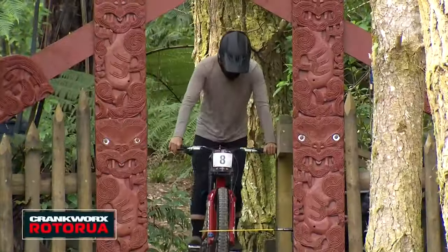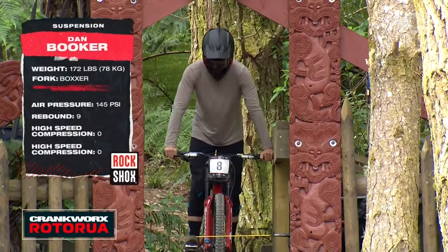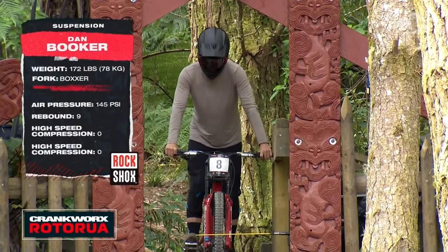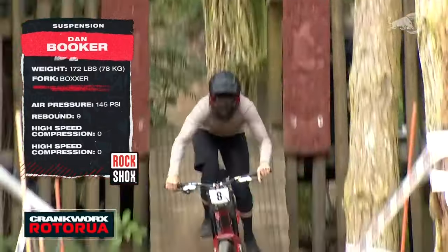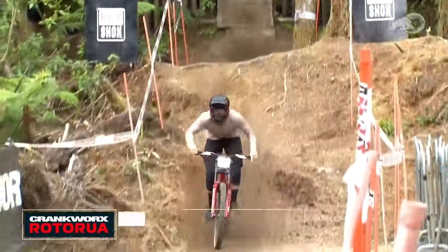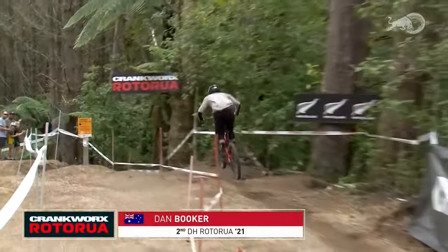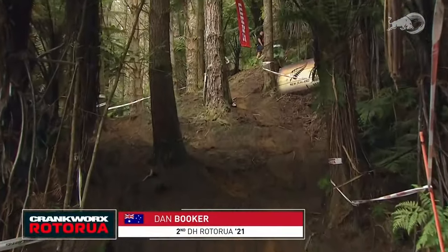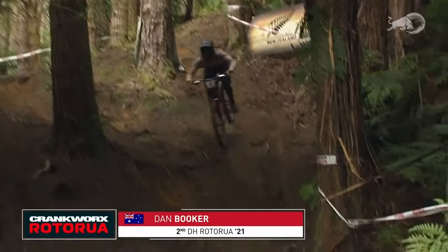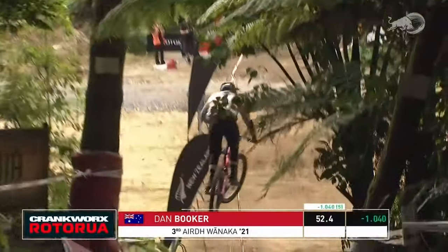And amazing to see just how much talent there is down in New Zealand. Not always easiest for them to get up and race all the World Cups. Dan Booker there, new bike for him this year on the Santa Cruz. A big dark horse, actually, everyone talking about how quick he was going at Red Bull Hardline in Tasmania. Things didn't go well for him, crashing in the very early stages of his race run and having to sit it out. But we know how quick he can be from the EWS results he's had.